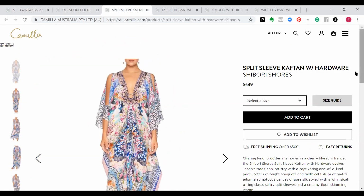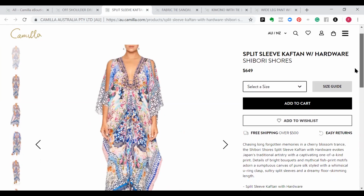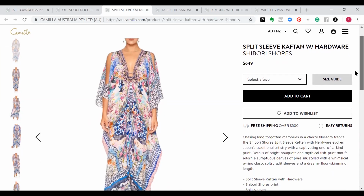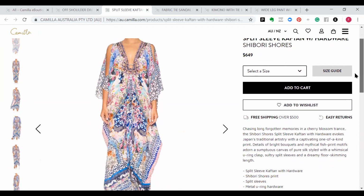Next up, to create a little bit more of an hourglass shape, I wanted to show you the split sleeve kaftan. It's called Shibori Shores. It is really great, this one, for cool, muted and light. Warm and clears could probably just get away with it. Definitely warm, clear and lights could. And the reason why I wanted to show you this one is because it does show the waist here. We've got that deep plunging V, which is absolutely stunning.